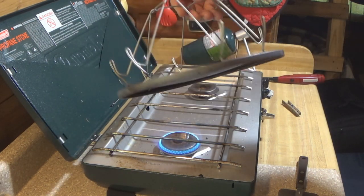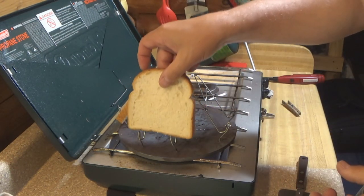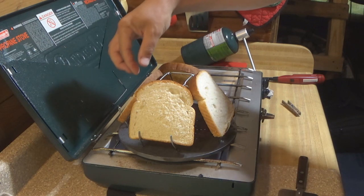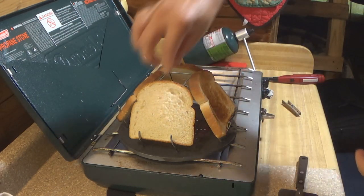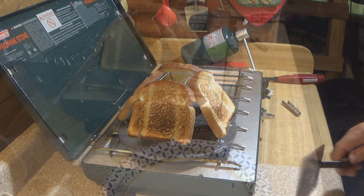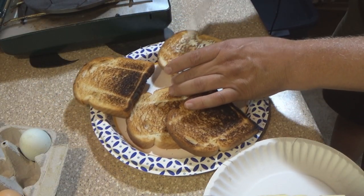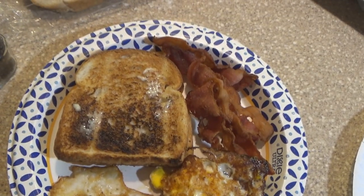Is our stovetop toaster. Get the burner going, set it on top, place a few pieces of bread like this, and that's kind of how we toast our bread here, being off-grid. Now that is a good looking lunch right there.